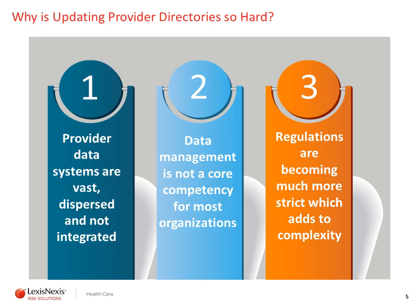So the first topic we'll talk about is the challenge with provider data. Why is updating provider directory information so hard? There are really three key challenges that we see today in the marketplace. The first is that provider data systems are vast, dispersed, non-integrated. We've all heard about silos within organizations and the challenges of having everybody with their own copy of a provider database, that information not being shared across the organization, so you don't have consistent updates. You have multiple copies. Who determines who's right with the information that they've maintained?